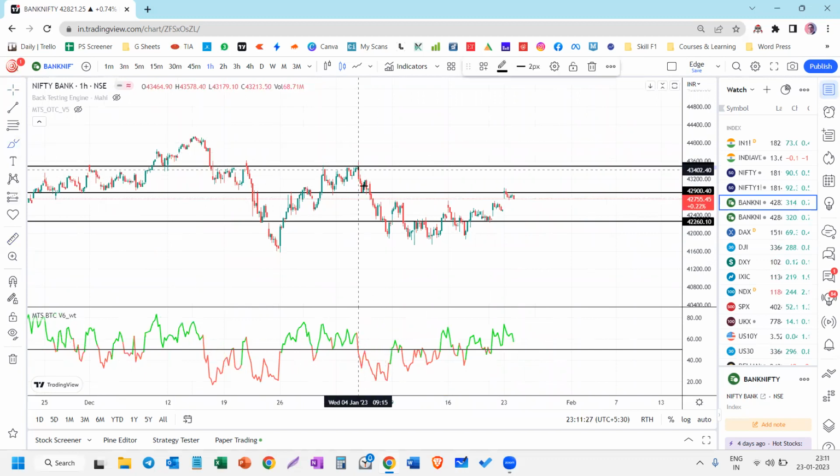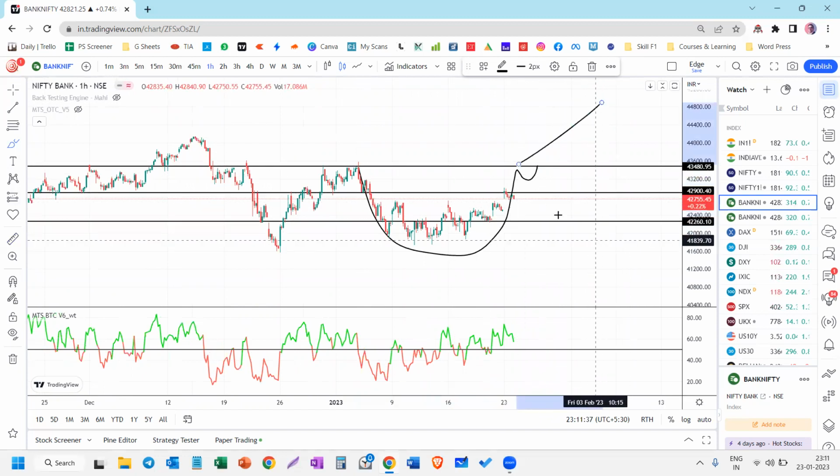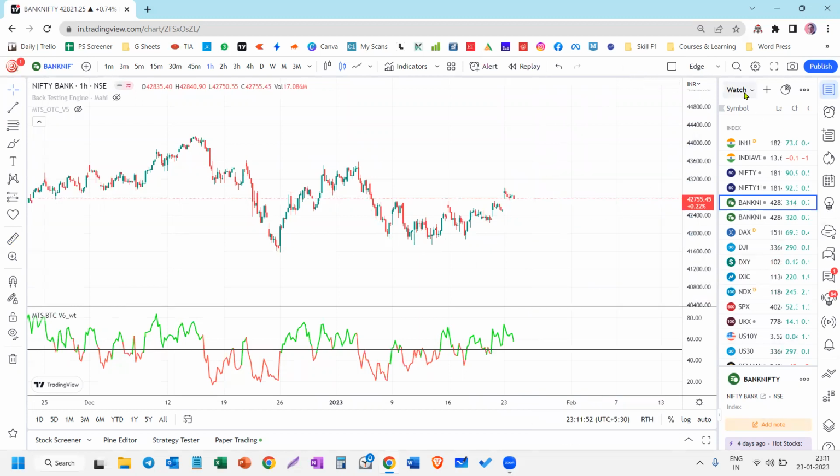So if you see, they're trying to make it like this, and then they might do this. So it's possible that they make this kind of structure and then give a good breakout or maybe a breakdown. So 42,480, 42,500 will be a very, very important level for tomorrow. That's for Bank Nifty and Nifty.